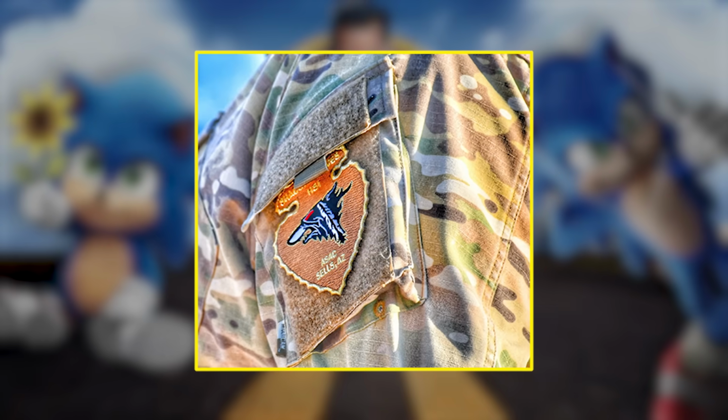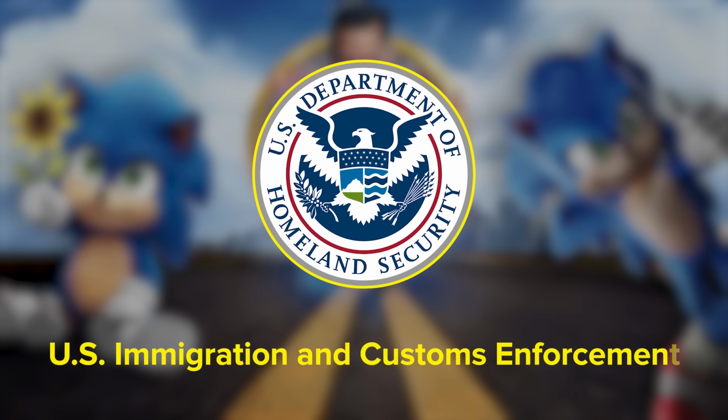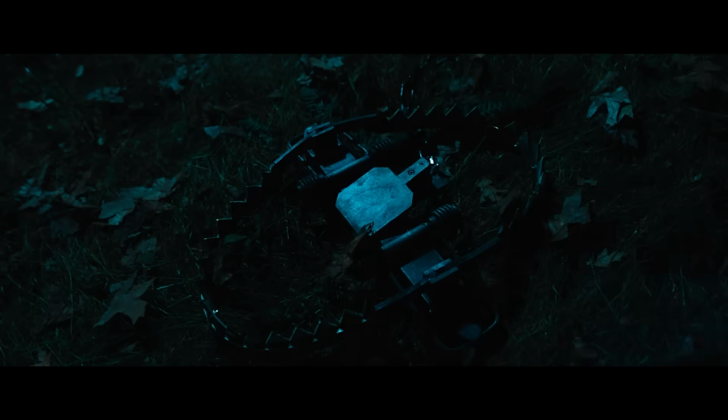Surprisingly though, Native American shadow wolves are a real thing. They're trackers who are part of the U.S. Immigration and Customs Enforcement, or ICE. But Sonic has another nemesis in the movie, one that somehow has an even less intimidating name than Dr. Eggman, the local cryptozoologist known as Crazy Carl.